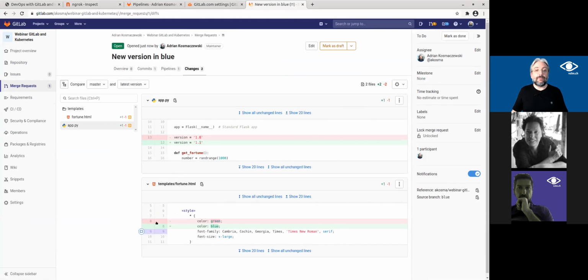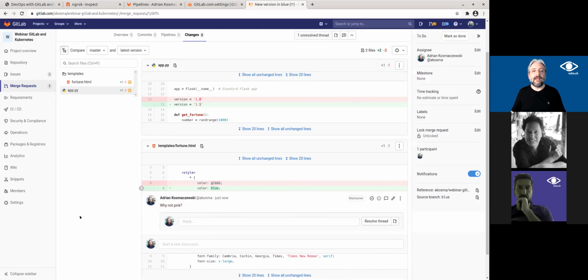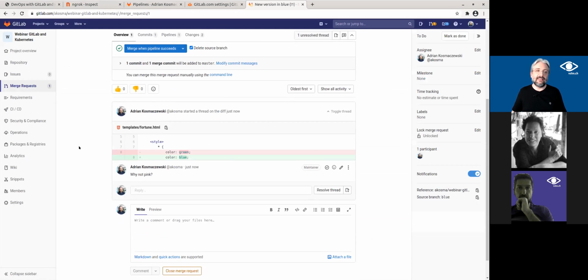This is great because people can actually comment. For example, I can have a coworker who doesn't like blue and says, why not pink? And in this case, I will start a review right here. I can submit my review and basically my coworkers can see exactly what I think about the changes that they want to perform.